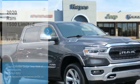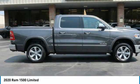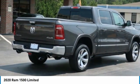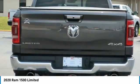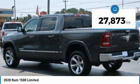Right vehicle? Check out the 2020 Ram 1500. The Ram 1500 went against the Chevrolet Silverado, Ford F-150, and Toyota Tundra, which are all excellent trucks in their own right. The Ram took home the prize for its well-rounded strengths. This vehicle has less than 30,000 miles.